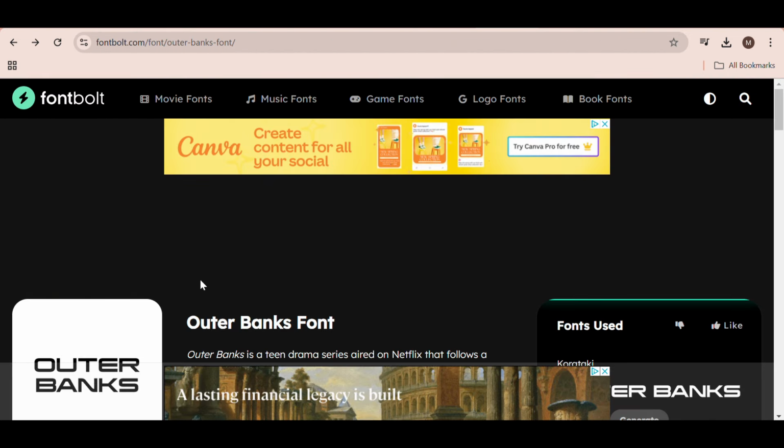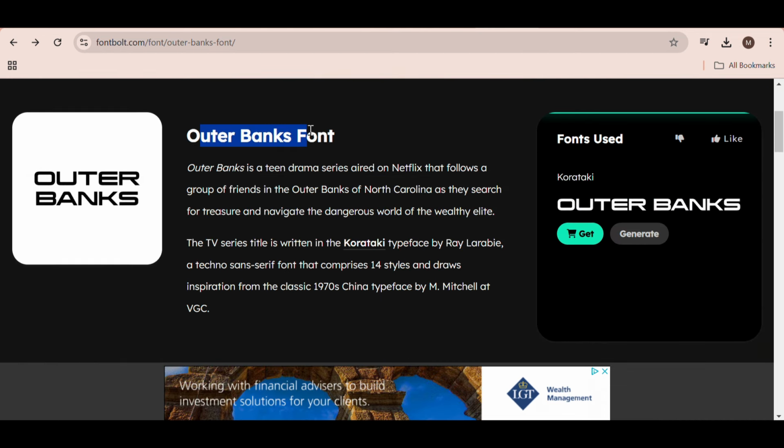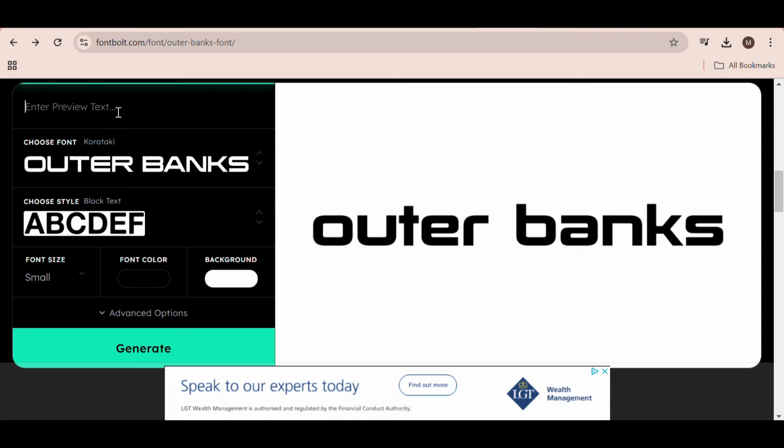I did a little research and found this website called Fontbolt, which has the Outer Banks font and a generator where you can enter any text you want. Just paste your quote here. Here we can see the font type and text style. We can change it if we want, but I'm just going to leave it as it is and see how it looks.